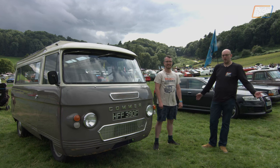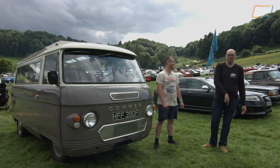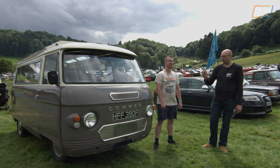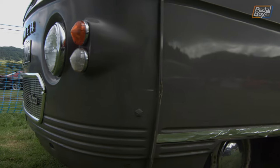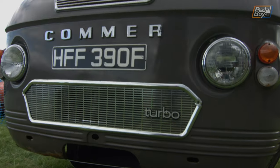Go big or go home, and in fact, go big, fail to go big, and then go home. So this year you've obviously come back in the Commer, which I've been following on YouTube as well. There is a good build log of various things that have happened to this, because this is not a normal Commer, as this little badge might give away. So what was it originally?